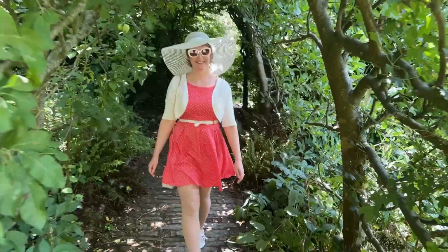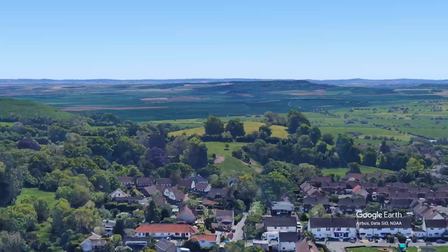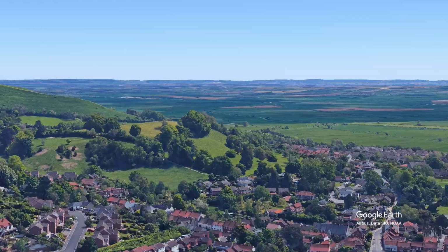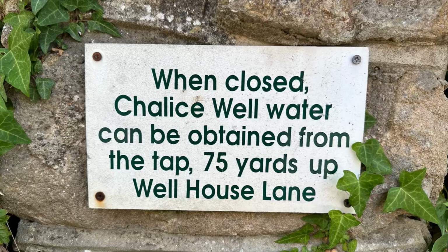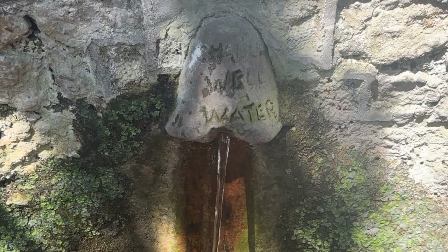It's rare to find two sacred springs side by side, each with its own personality, but here, in Glastonbury, that feels perfectly normal. And when the Chalice Well is closed, you can still access the water from the wall opposite the White Spring.